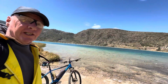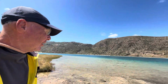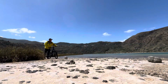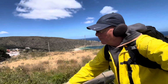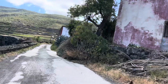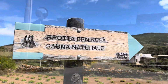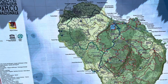This lake is called the Venus Mirror, and it's actually a crater of a former volcano. It's fed by thermal waters. That's why it's so yellowish. It has got a high sulfur content. There are quite a few maps dotted around on the island to help you navigate.